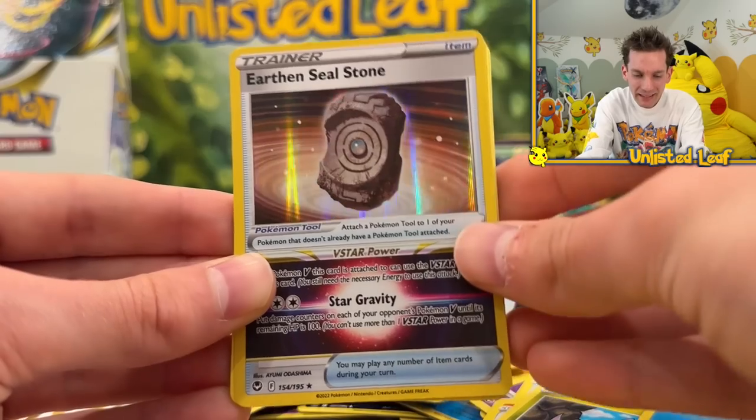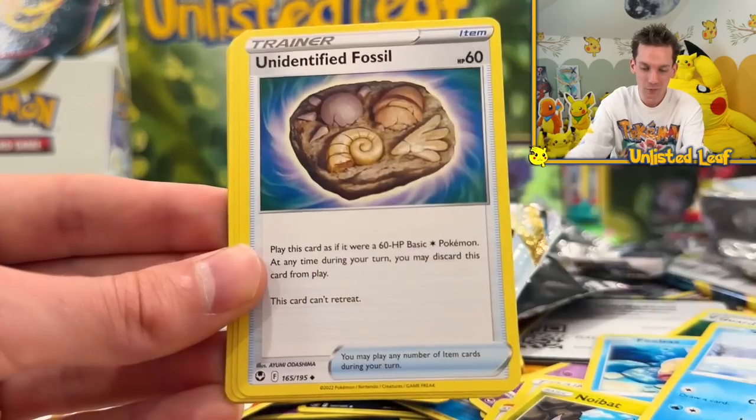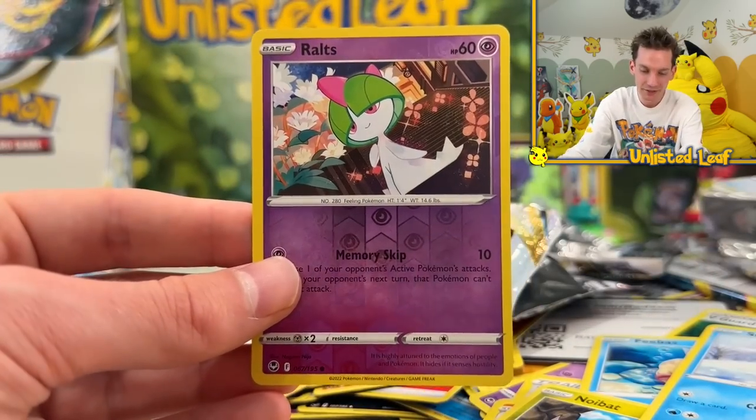How anticlimactic is that? Eartly and sealed stone, what the heck? Okay, got the holo right there. Sorry, Ralts, you're not even a trainer gallery. Without further ado though, let's have a bit of a recap of Silver Tempest on release day.